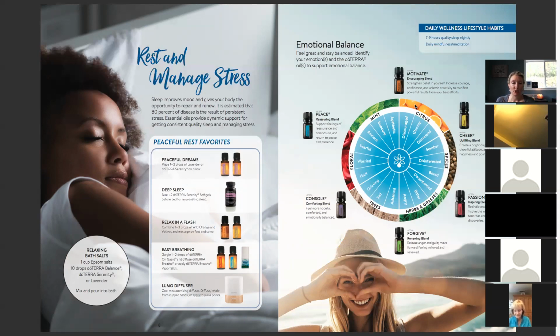You can put a drop on the bottom of each of your feet and rub it in, and that's going to help it circulate throughout your body and help relax your body. It also helps bring your cortisol levels down, which is really nice. So it helps with that stress hormone that gets released. It helps calm that down. And you can also add it to the diffuser.